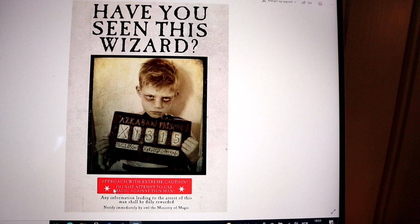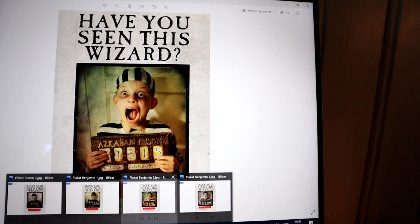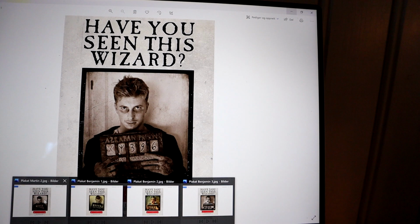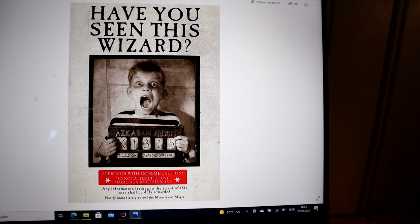Since I couldn't decide which one I thought was the best, I just made different ones. So I'm going to use all of them. I also made one with my son-in-law, and I'm going to make one of the whole family. And then I'm going to plaster these all over and use them in my decor.